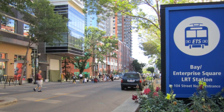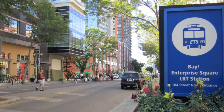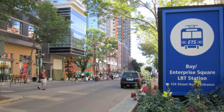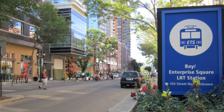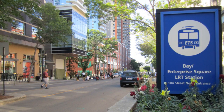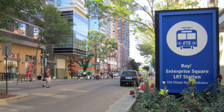Another thing I love about 104th is the transit. Now, buses don't stop right on the street, but they do run on the adjacent streets, on Jasper Avenue or 102nd. So you never have to go very far to get to the bus. And as you can see here, the Bay Enterprise Square LRT station exits right onto the street. And guess what transit brings to the street? People, not cars. And that's another reason why I think 104th is really vibrant.